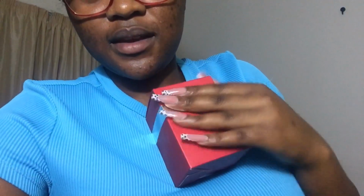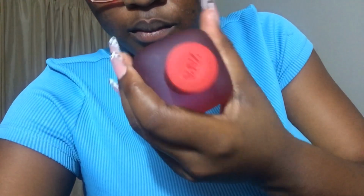Like I said, I'm going to show you guys. So I got this Zara perfume. I don't want to show you guys the name, I don't want us to be smelling the same, y'all. But yeah, I got this. Let me open it. And then I got lots and lots of groceries because I had to go get groceries today. So this is my Zara perfume, and it smells very nice.